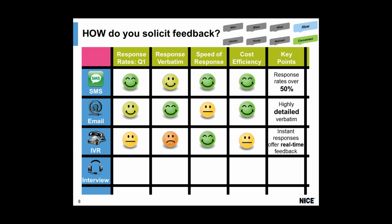With regard to IVR, we do see lower response rates, maybe 10% or lower. And the problems we see with IVR are around the verbatim comments. Some solutions don't have the ability to leave a verbatim comment. So although you can get a metrics performance score, you struggle with deriving insight for the reasons why a customer scored the way they did.